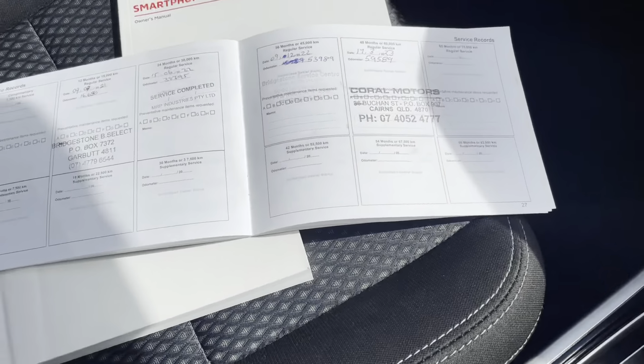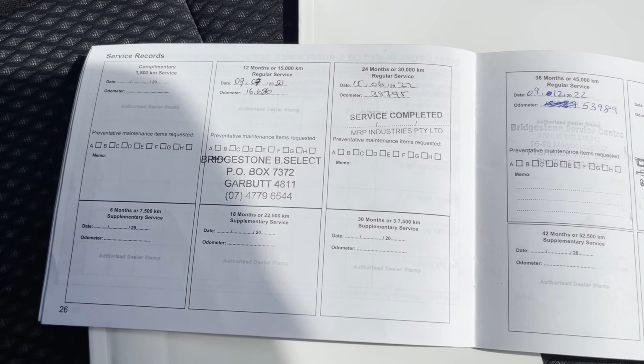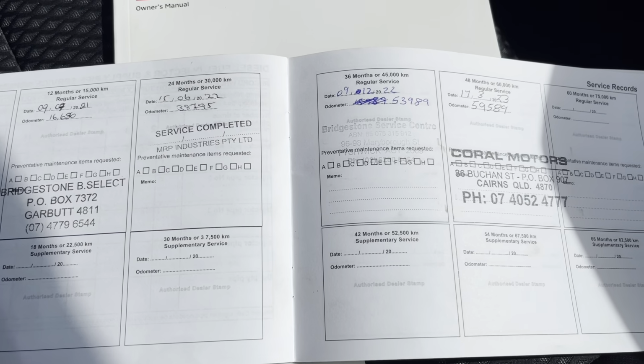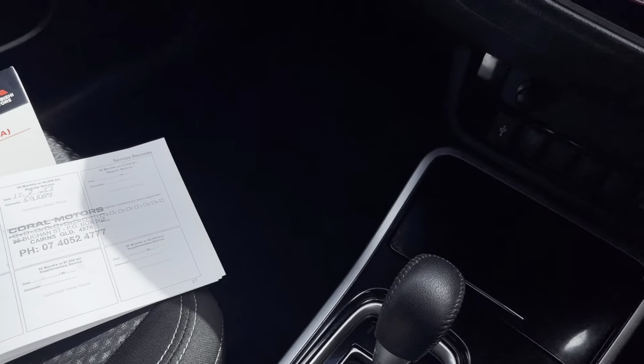Okay, the most important thing that I want to show you is the service history. You can see that the service history has all been locally from Townsville at 16,038, then you got 53, and then 59 is the last one we did through Coral Motors, and that's basically us.